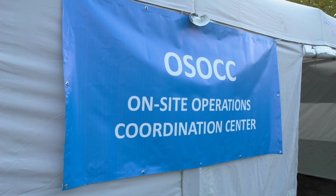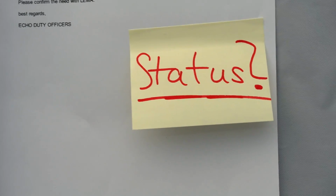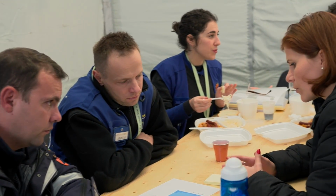The most important thing right now for the EUCP team is to coordinate and facilitate the incoming assistance from Europe, asking the local emergency agency from Romania about the real needs and trying to help Romania in solving these needs.